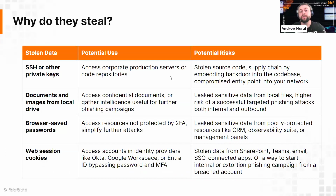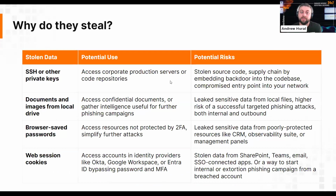What information do they typically steal? So just to make it clear, they run after information, after tools, after tokens that could be of use in the future, and just check the possible scope of systems, in this case lots of different systems.